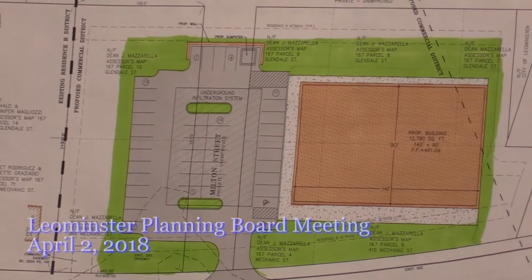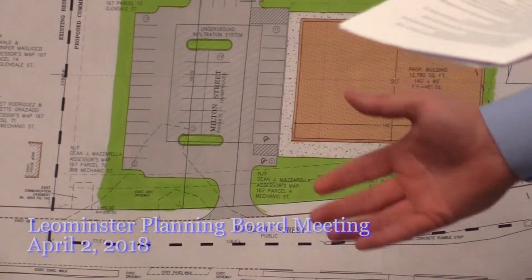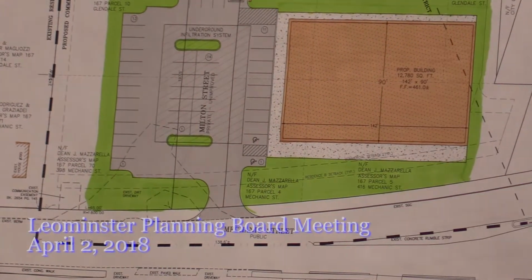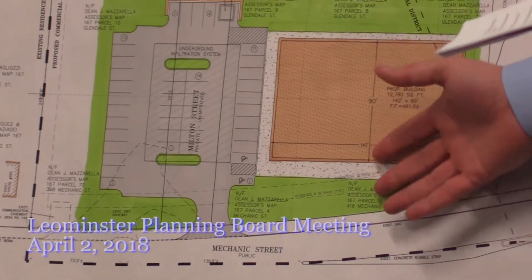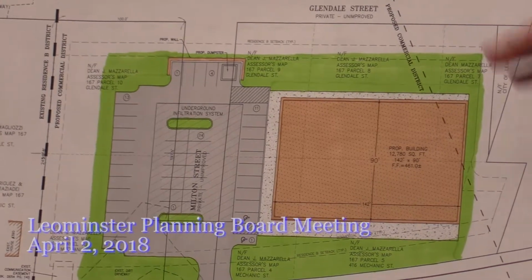As Mr. Mazzarella mentioned, if we needed to do some traffic improvements, we have the room to do that. Mechanic Street is wide in this area, so if we needed a deceleration lane, we could use some of Mechanic Street and some of this property. I don't foresee anything insurmountable traffic-wise.